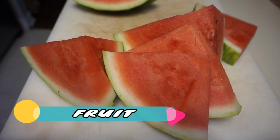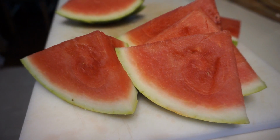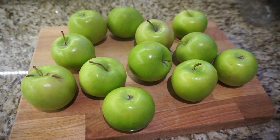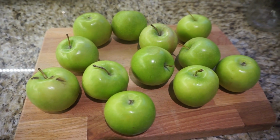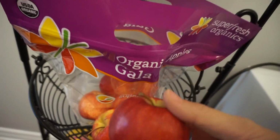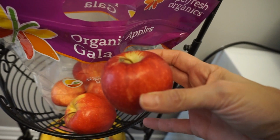So now we're moving on to fruit. Of course, you always have to have an abundance of fruit on hand. It's the perfect snack basically, and perfect treat to have. So apples and bananas are the staple things we keep at home all the time, but I do like to buy watermelon, especially during the summer. I eat a lot of watermelon.